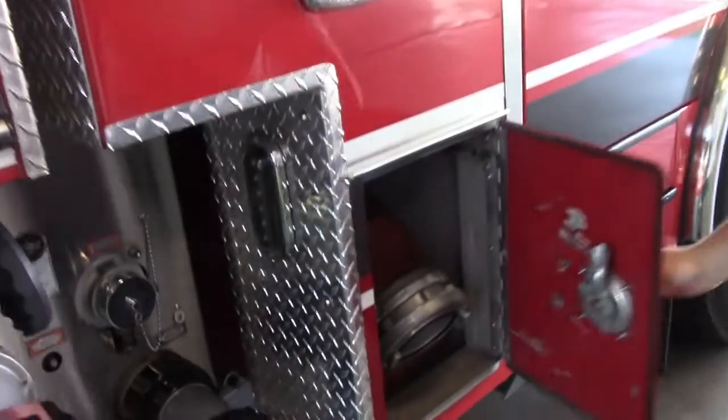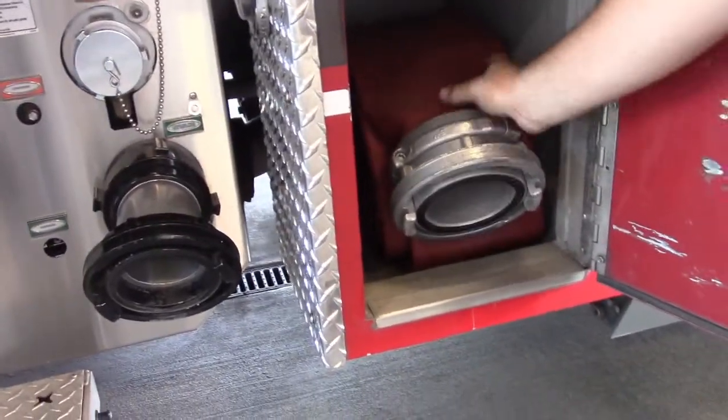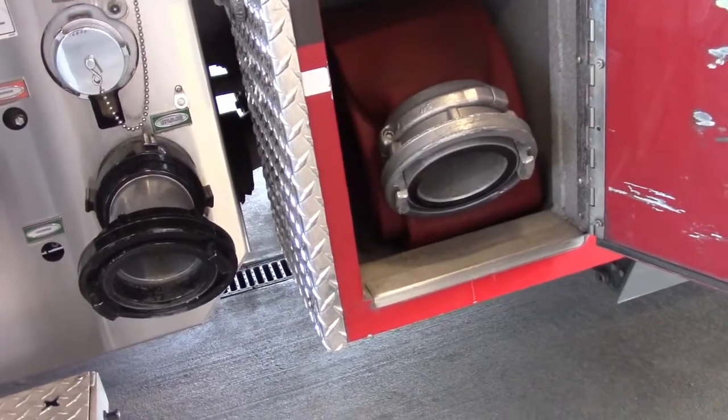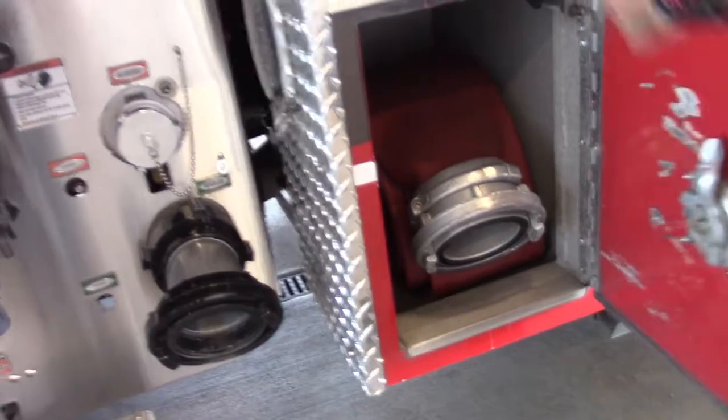And here we have a short shot. This is just a short connection so that if there's a hydrant close by, we don't have to pull the 5-inch off the very back of the truck. We can pull this right here and hook up straight to the hydrant. Pretty easy to use.